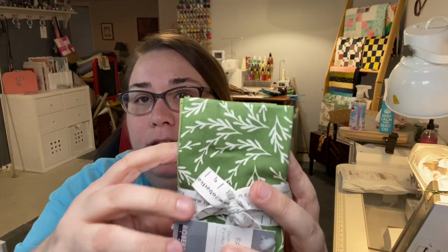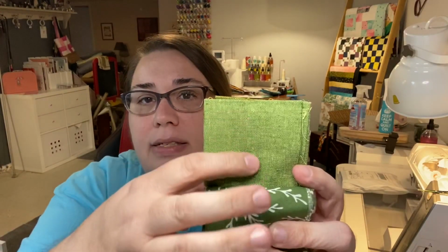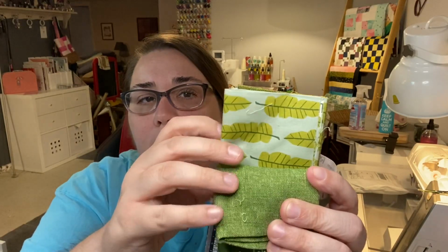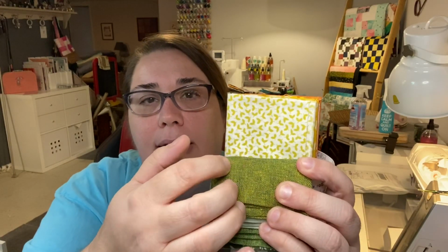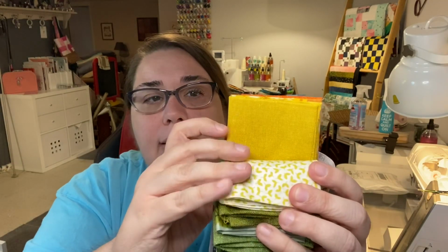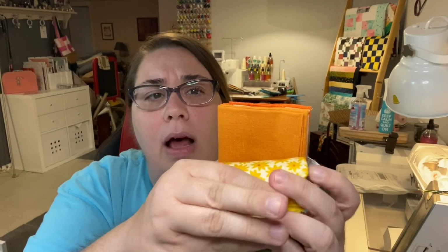These are very much fall colors. I'm not going to pull them all apart, but I'm going to pull back the ribbon so you can see. This is the first fat eighth, and then this is the second one. And there we go. That's pretty. It's got some yellow in there. I really like the linen ones. Those are very nice. This is very fall. I could get into this.